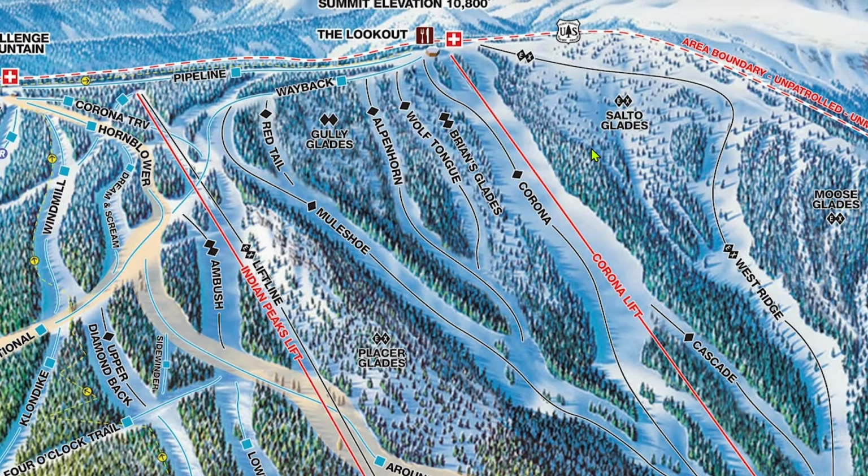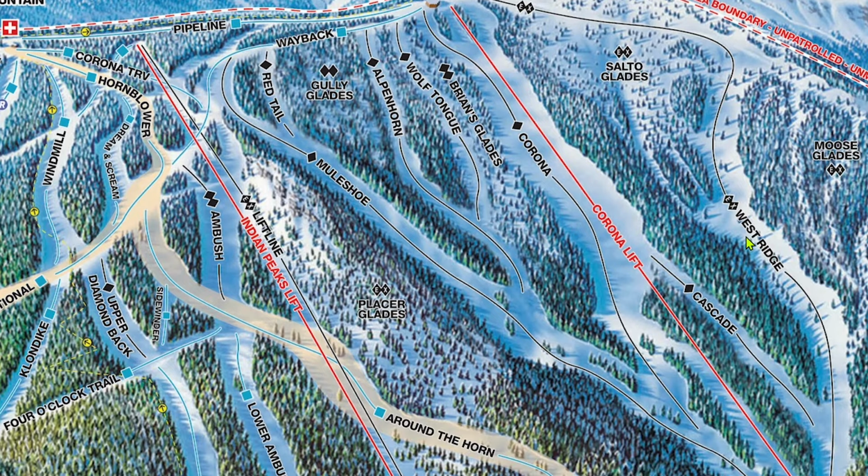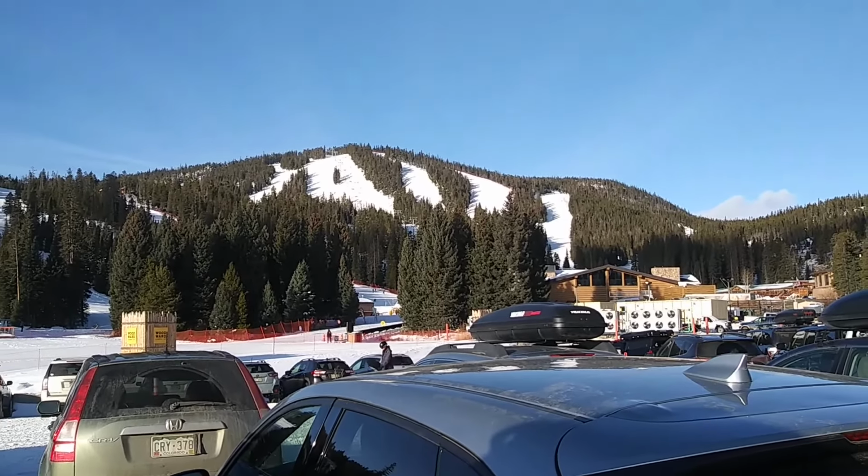Off the right of the top of Corona Lift is the vast majority of Eldora's extreme terrain. You traverse along a narrow little cat track here, with the option to drop into Salto Glades. These are extremely steep and, in my opinion, are the hardest terrain at Eldora. West Ridge is a cut run, with trees dotting throughout, but its two primary features are large moguls and extreme steeps at the top. Down below, the Moose Glades are not quite as extreme as the Salto Glades, but they are still extremely steep. Well, that's about it for Eldora.